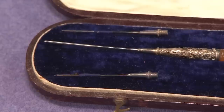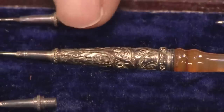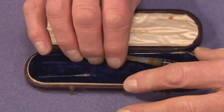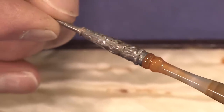Yes, I mean, it's a seriously Victorian sort of needlework. I imagine it must have been for very fine lace when it was done. They're very fine crochet hooks, aren't they? Yes. And they all screw into the end of this handle. And look at the handle, I must say, the handle's pretty. This is banded agate. It's lovely, just like a stone. Marble stone, and just lovely.